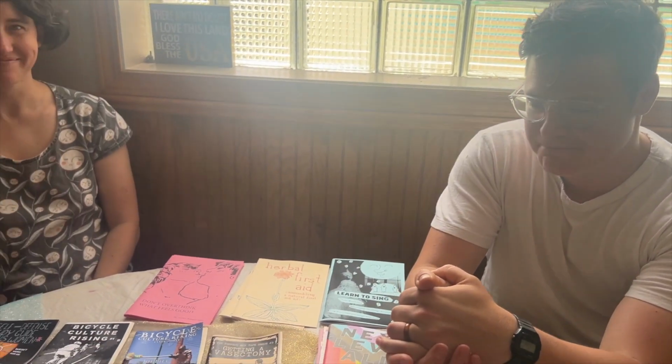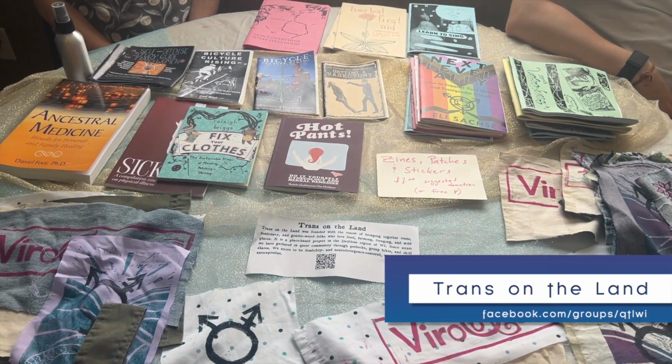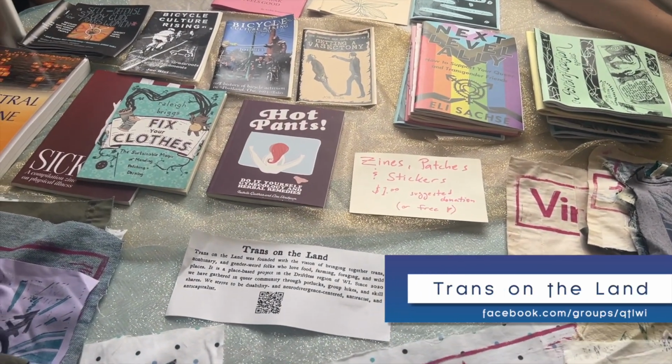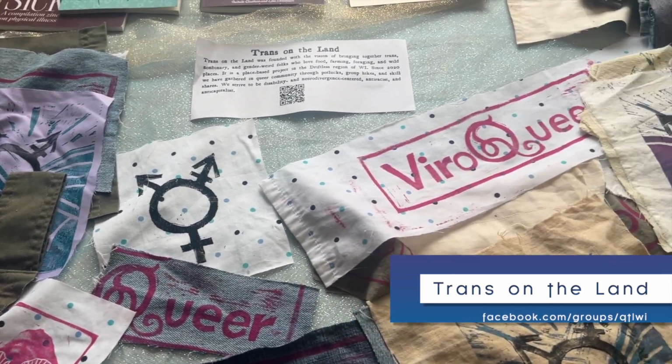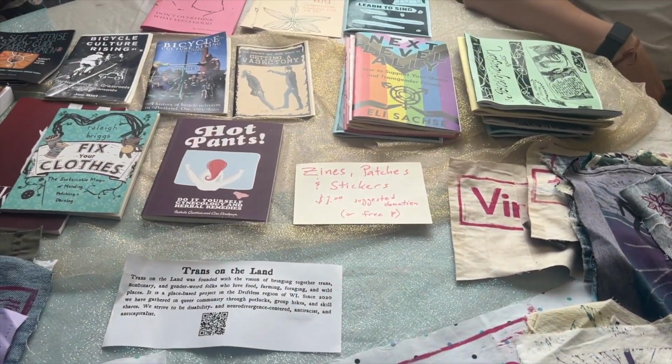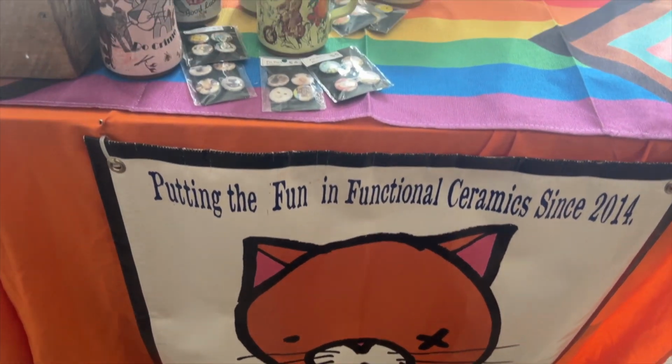This table is a familiar one. This is Trans on the Land, and they're good friends of ours. Definitely check out the Facebook group to learn more about them. Essentially, it's a group for queer folks in the Driftless region who want to get together and have a sense of community. I remember One Eyed Cat Crafts from the other year.